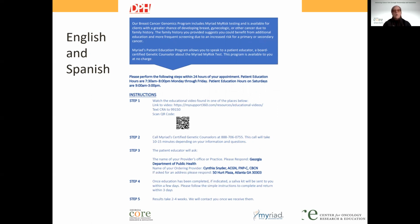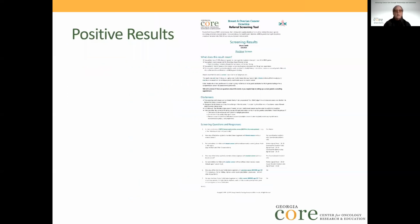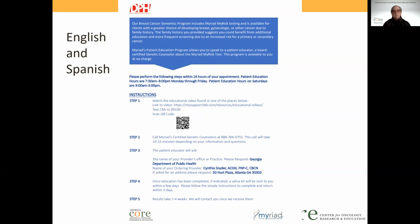And so Georgia Department of Public Health has partnered with Myriad Genetics to provide education and genetic counseling to patients. And remember, this is all no charge, okay? So that's important. And this flyer, which I have sent to your districts, and hopefully you have these, which I can send to you anytime, that's not a problem, is in English and in Spanish. So basically, if they screen positive, you go, okay, Ms. Smith, this is the patient education program that we have. It's free of charge. You can call this telephone number.